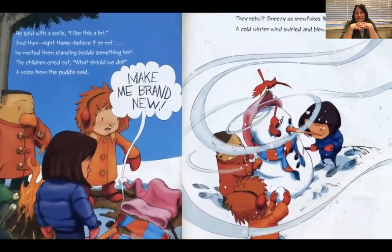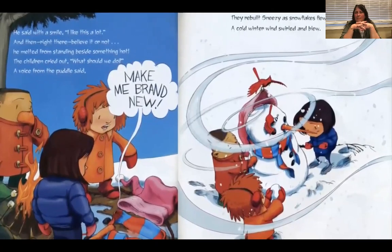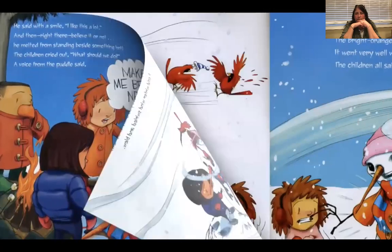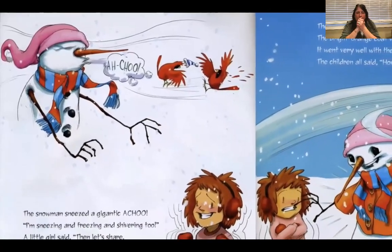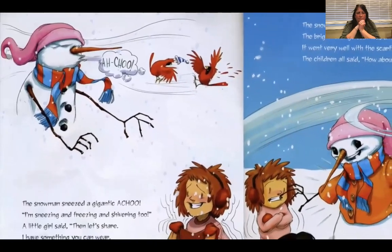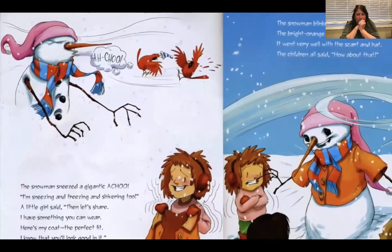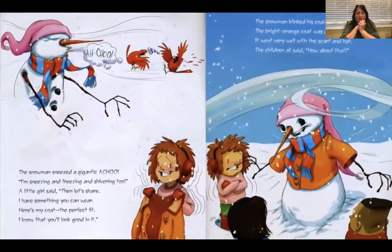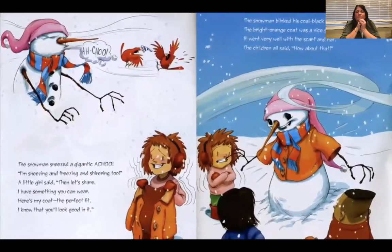So that's what they did. They rebuilt Sneezy as snowflakes flew. A cold winter wind swirled and blew. The snowman sneezed a gigantic achoo! I'm sneezing and freezing and shivering too. A little girl said, then let's share. I have something you can wear. Oh, look what you did. Here's my coat, the perfect fit. I know that you'll look good in it.